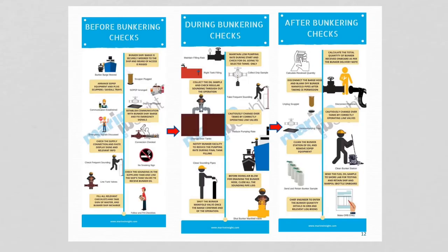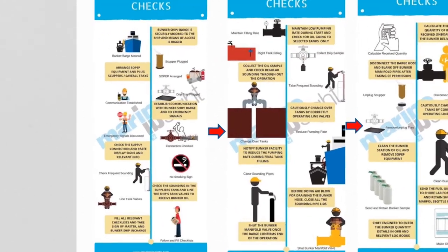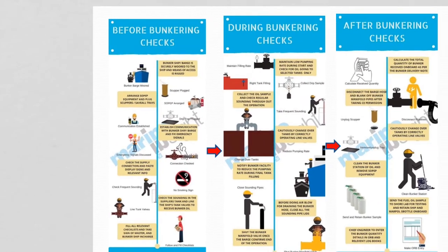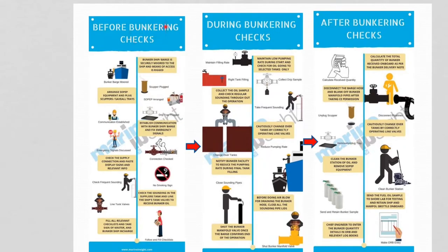Okay. Here is quickly the bunkering operation. You see there are before bunkering checks, during bunkering checks, and after bunkering checks. So these are procedures, and this is a very serious operation considering the risk of spill and as well the risk of causing fire.